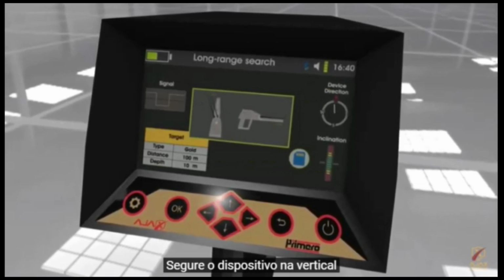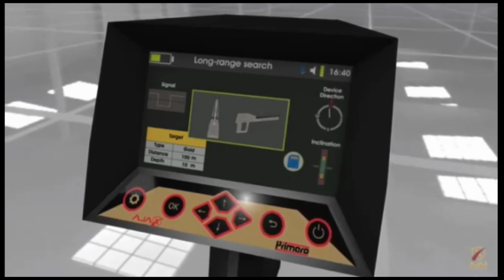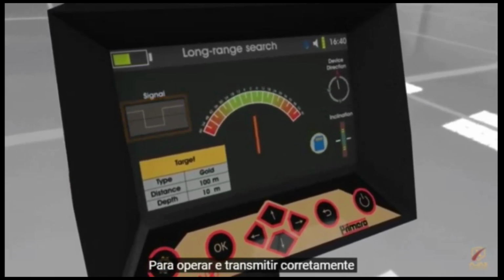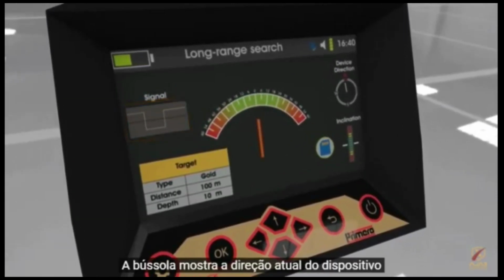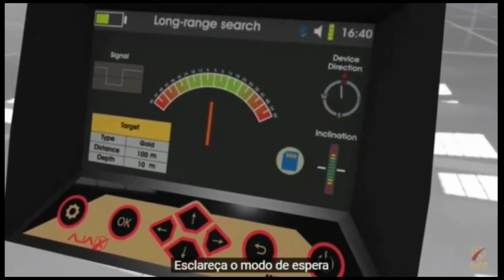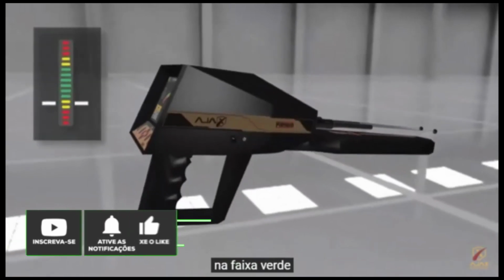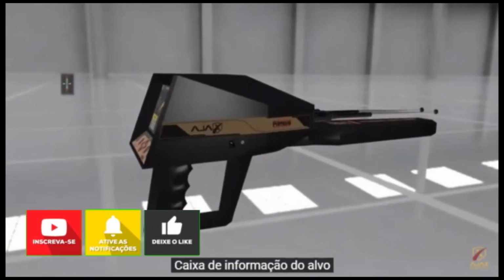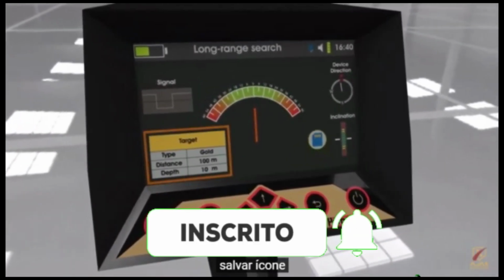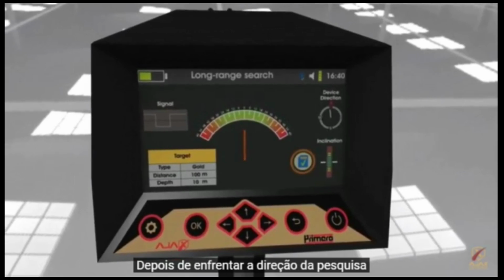A. An illustration shows the proper way to hold the device upright, parallel to the ground, while keeping the roaming antennas in the middle. B. Waveform window shows the signal frequency output operating and transmitting correctly. C. The compass shows the device's current direction. D. Balance indicator shows the holding position of the device during the search process, so the user can keep it in the green range. E. Target information box shows the selected search parameters. F. Save icon is to store the current location coordinates for review.